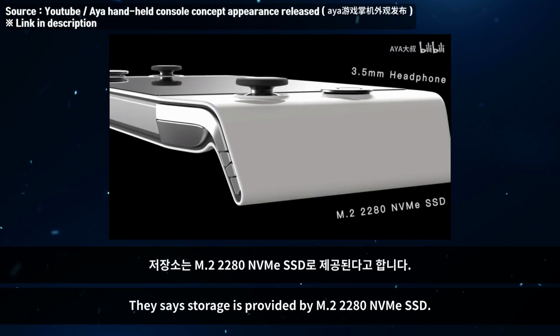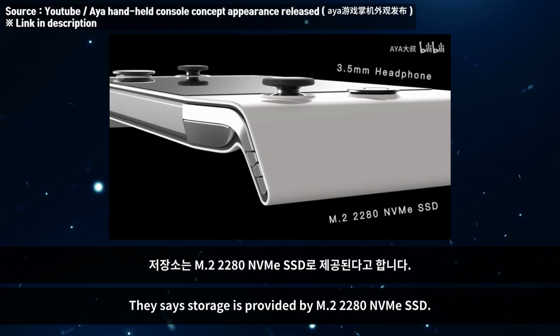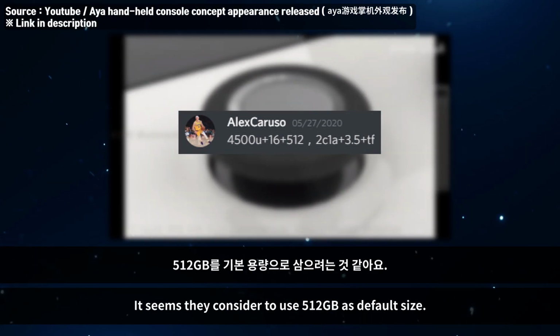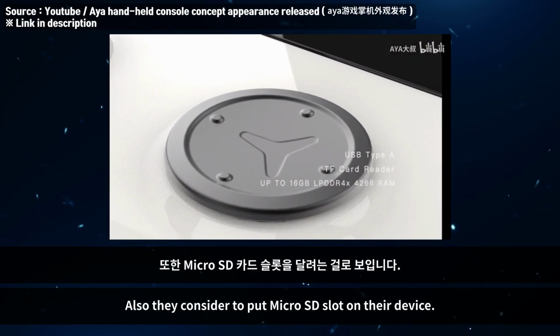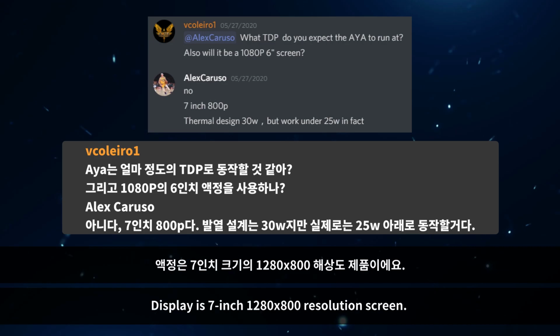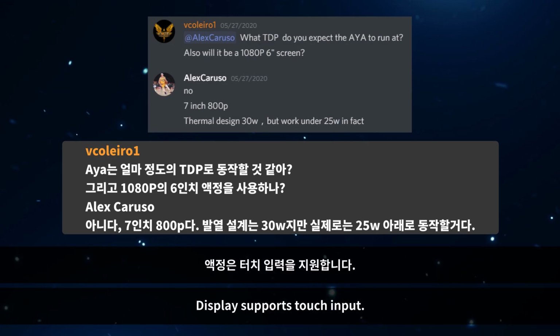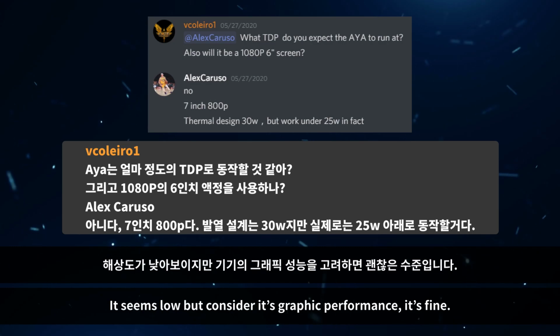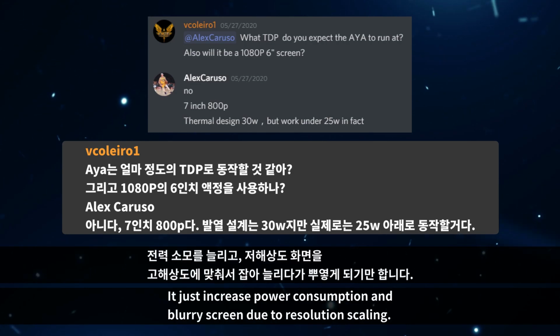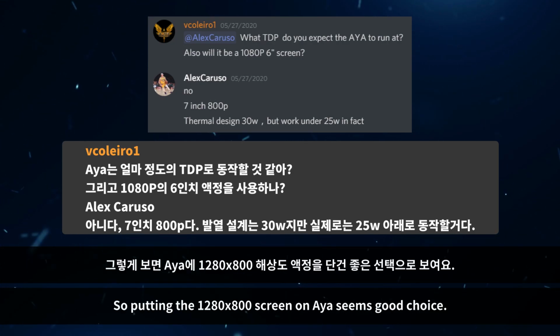They say storage is provided by an M.2 2280 NVMe SSD. It seems they are considering 512GB as the default size. Also, they are considering putting a microSD slot on the device. The display is a 7-inch 1280 by 800 resolution screen. The display supports touch input. It seems low, but considering its graphics performance, it's fine. A high-resolution screen that an integrated GPU can handle is usually useless. It just increases power consumption and causes a blurry screen due to resolution scaling. So, putting a 1280 by 800 screen on Aya seems a good choice.